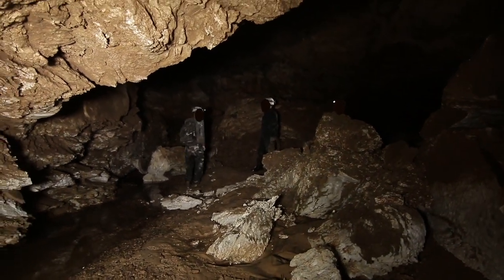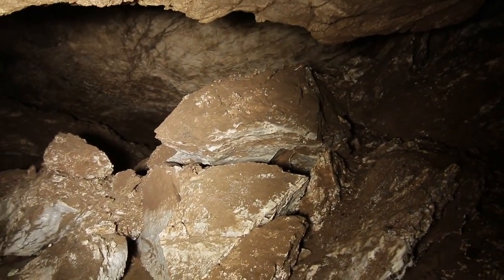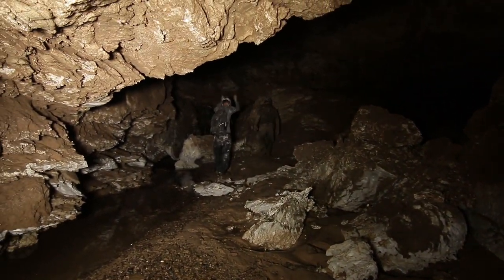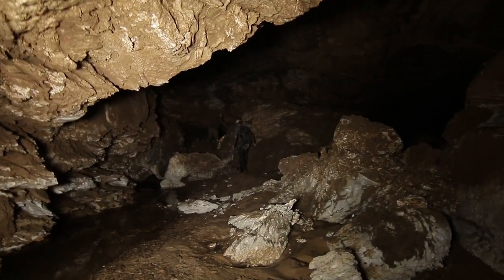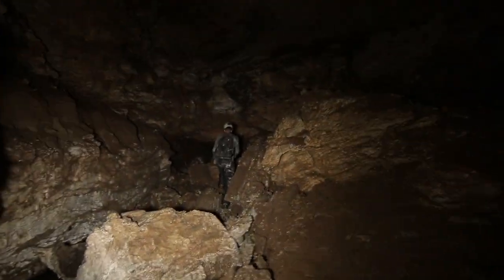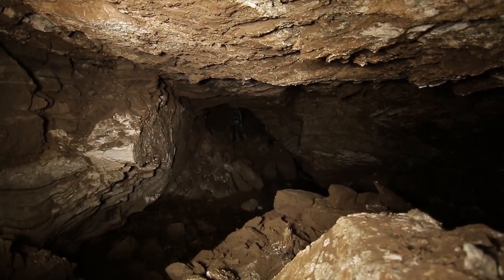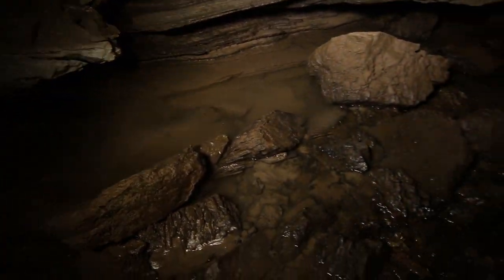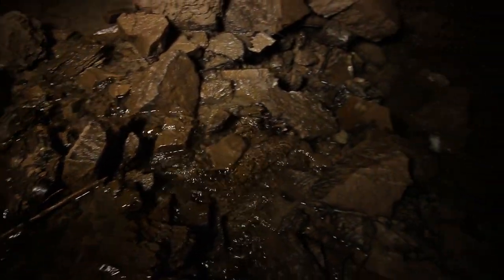Another sizable chamber. Gypsum chunks that have fallen. The boys are exercising to keep the body heat up. It keeps it going. It's hard to keep up with them now. I can't even imagine how deep below the surface we are now. But here is the return of the water flow.